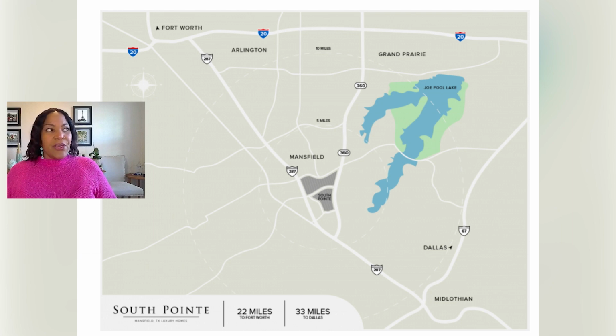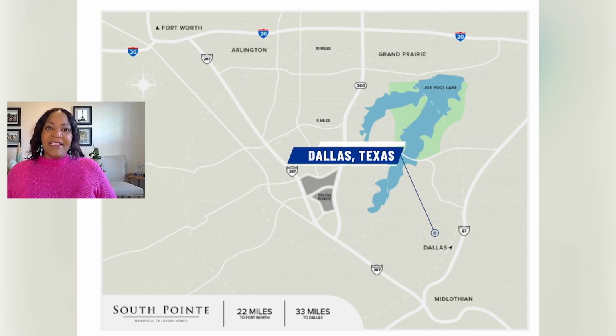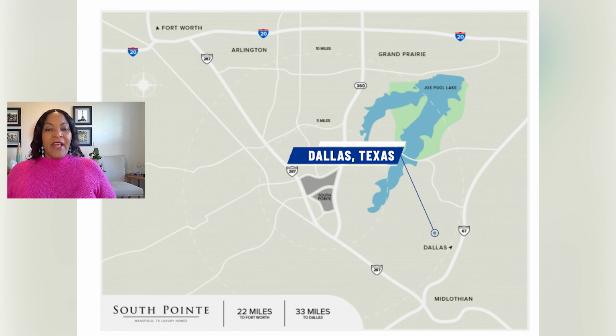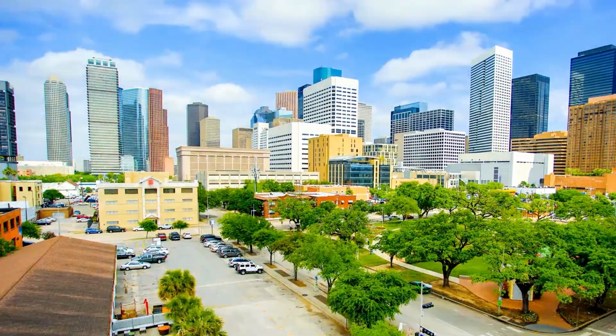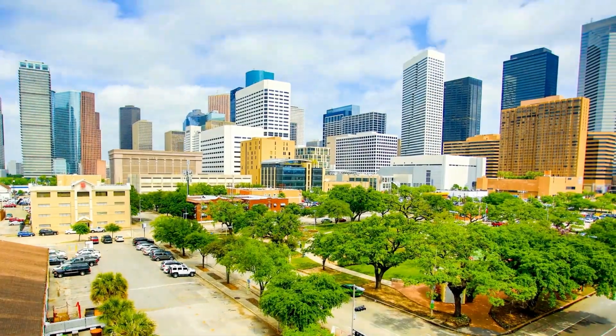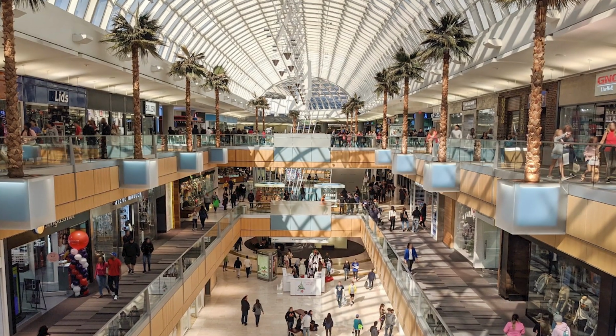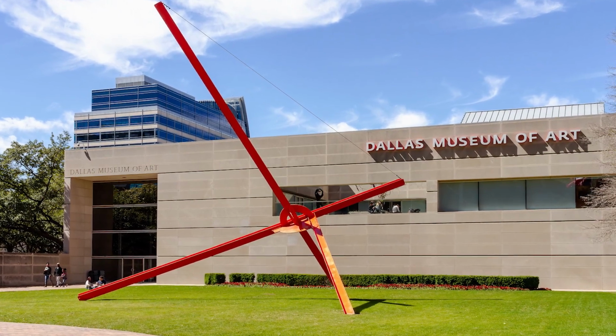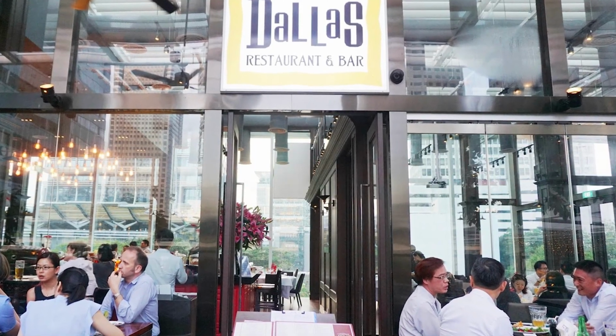And then, of course, you're not going to live in Mansfield or anywhere in our Dallas Fort Worth Metroplex without going to Dallas. And Dallas is about 33 miles from Mansfield. And if you're not from DFW, then you may not know how fun and exciting Dallas is. Dallas is where we have our sophistication. Anything you want to do is right there in Dallas. You have your extreme shopping if that's what you enjoy. You have museums, so much fashion, so many great restaurants, so much culture.